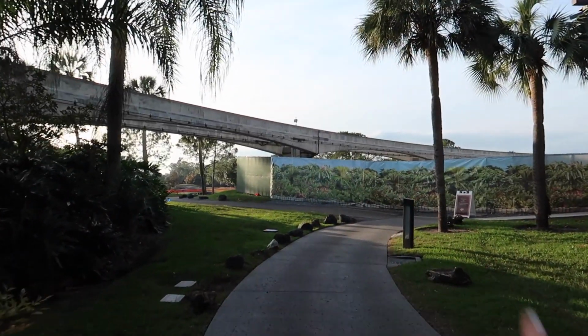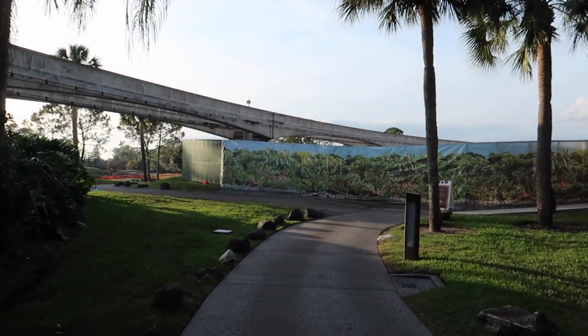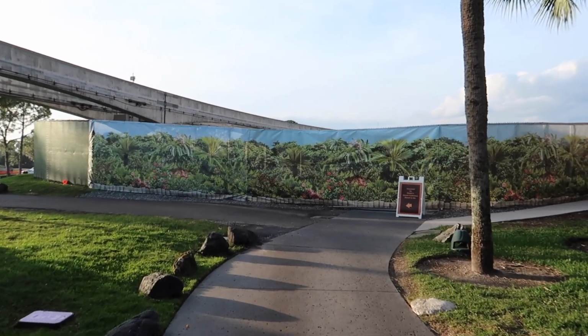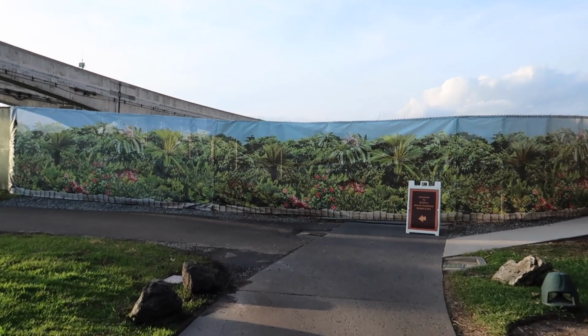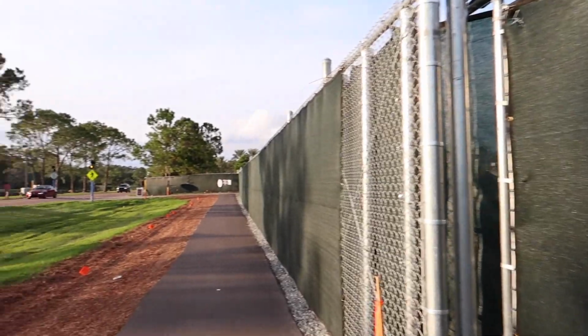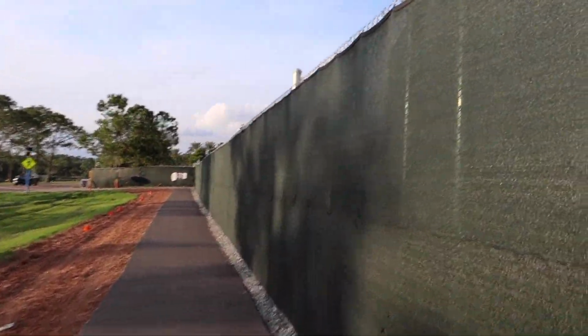See, here's some construction going on here, so it looks like we're gonna have to completely go around the beach. They're probably demolishing it all right now to build up the new resort. Oh, this is so weird. I've never walked back here. Well, I guess they are very, very deep into the construction right now. So I'm taking a different walk. Hopefully it'll be just as easy.